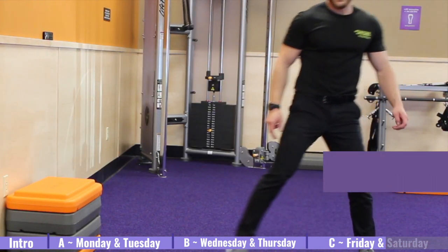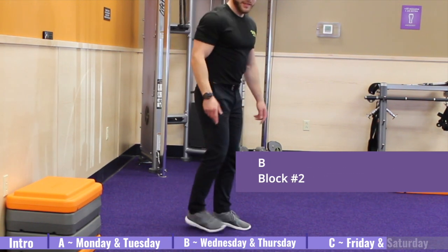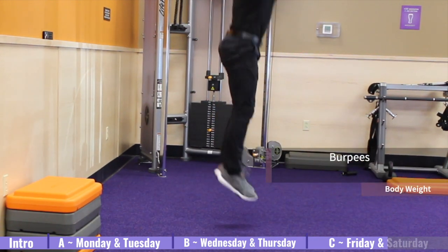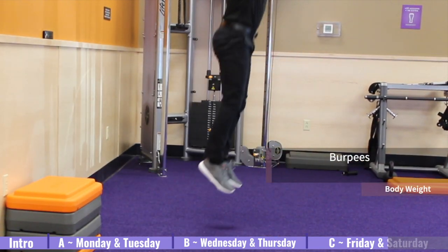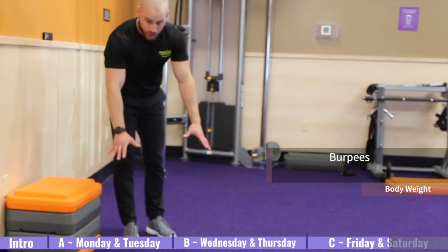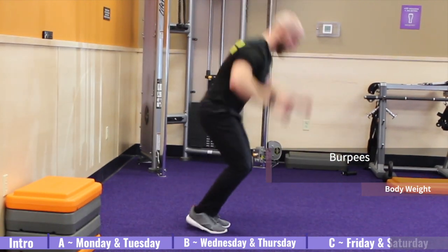Exercise B for block 2. We've got our burpees. So again, dropping hands to the floor, kicking feet out. Nice plyometric exercise. Regressions here: we can take the push-up out of the burpee. So just dropping, kicking, up.